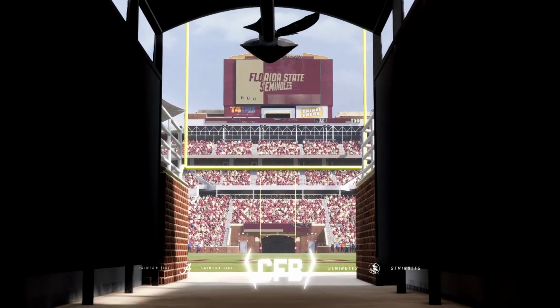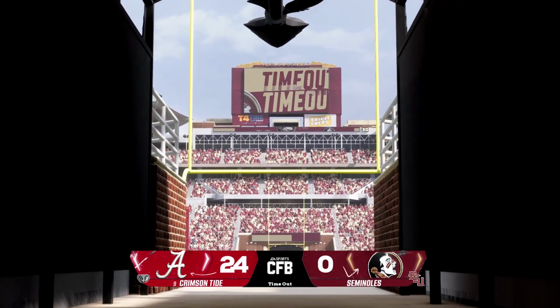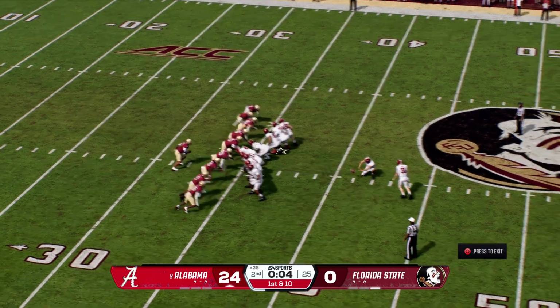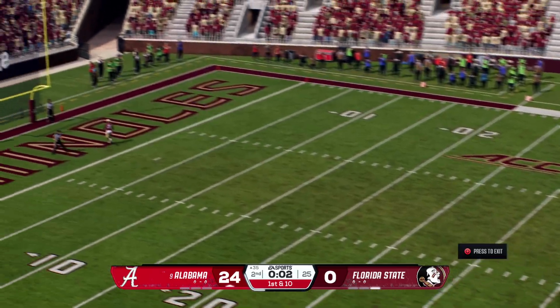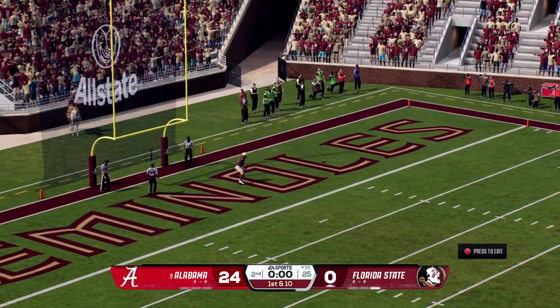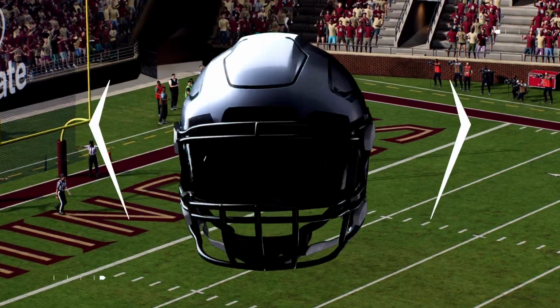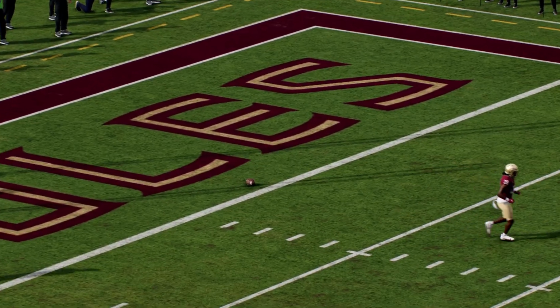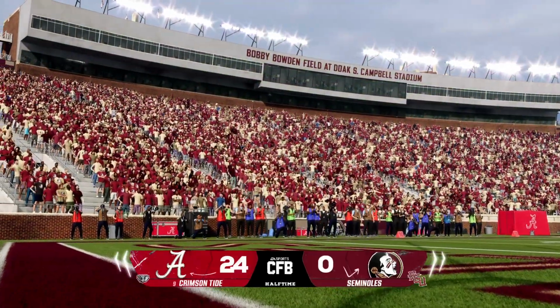We've got a timeout in the waning seconds of the half. Maybe a chance to get off a couple more plays. Here comes the field goal unit as they'll try to get the 3. Thought he had it and couldn't get it through the uprights. He missed it. And this will stay a 3-score game at 24. First half in the books.